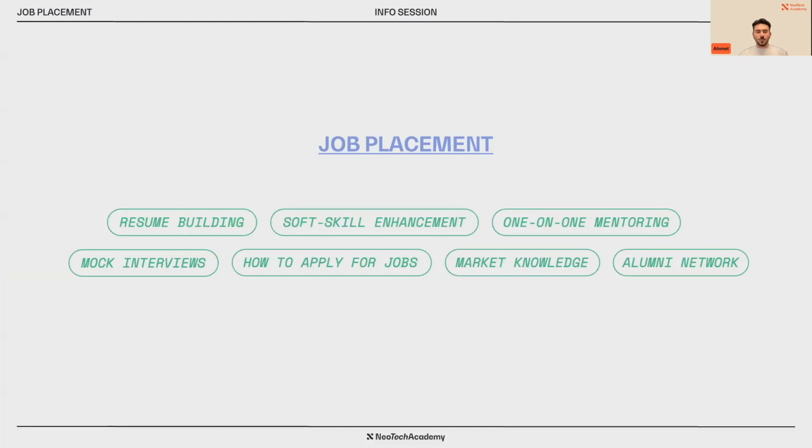For that, we will be helping you build your resume. We will help you with all the soft skill enhancements. Throughout the program, you will have a chance to have one-on-one mentoring, so you will be assigned mentors. I'm sure this was asked, as I was scrolling through the chat: there are mock interviews, and what is that? We do a mock interview for you to complete the program. If you are ready, that means you pass the mock interview with us and get good feedback, and then you are released to the job market.